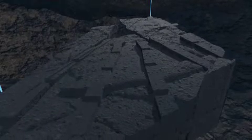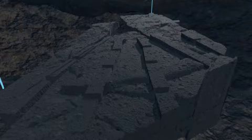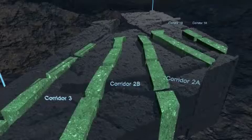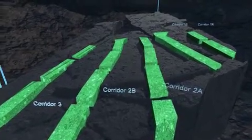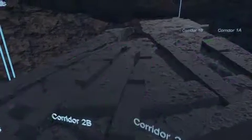Because of the massive depths of the ore body, and the prevailing stresses in the host rock, the ore body is divided into corridors by regional pillars left in situ to support the strata above. Each pillar spans 60 meters across, and divides the ore body into 180 meter wide corridors.